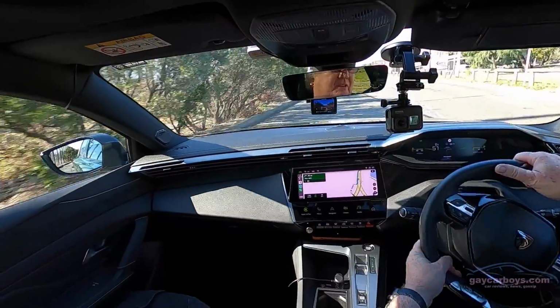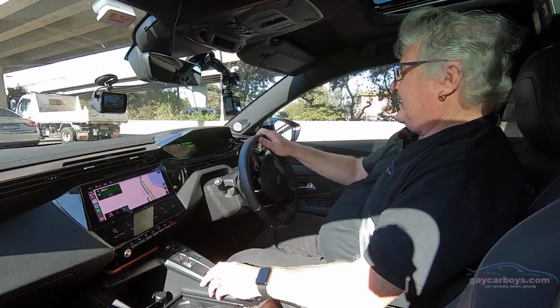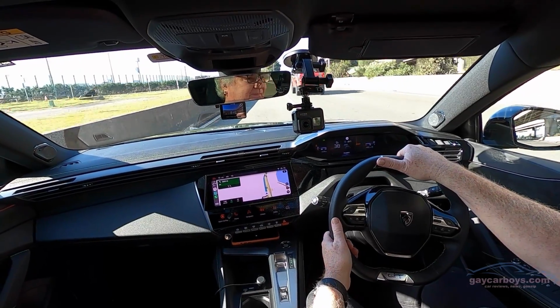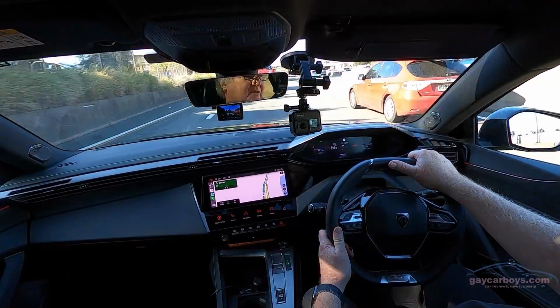As I've already mentioned, the 0 to 100 in this car is not really going to set the world on fire. Put it in sport. Okay. Still waiting, still waiting, still waiting. My foot is flat to the floor. So, as I say, it's not going to set the world on fire.